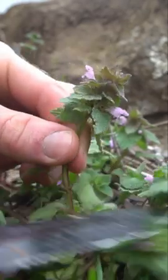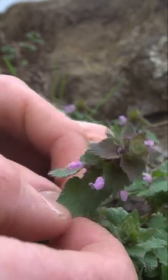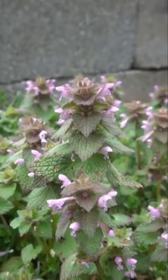I'm here with Red Deadnettle. Now this plant is red, but it's not dead, and it's not a nettle. It is, however, an edible plant that grows in the early spring. It has pinkish purple flowers that extrude off the sides of the plant. The plant has triangular leaves with small, fine hairs. It's great in salads, stir fries, and in soups.